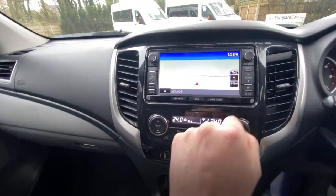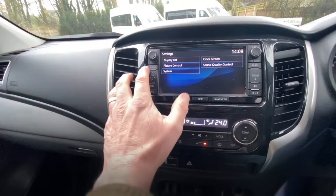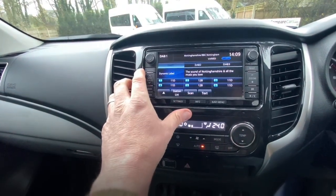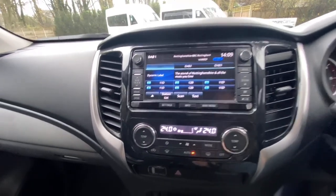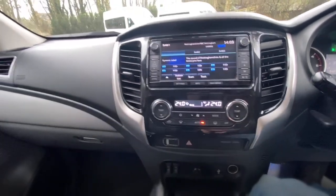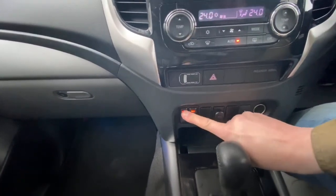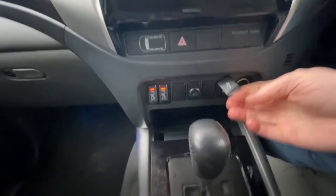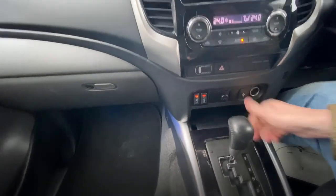Let's have a look at the radio. So you've got DAB with pre-populated stations for your area, just the normal stuff really, obviously Bluetooth, hands-free, etc. Heated seats in the front, and also a USB slot to plug your phone into the system as well.